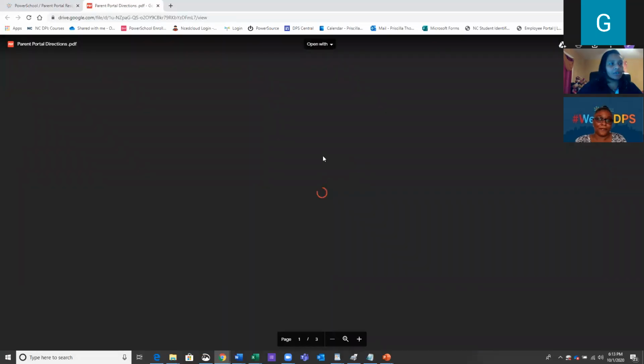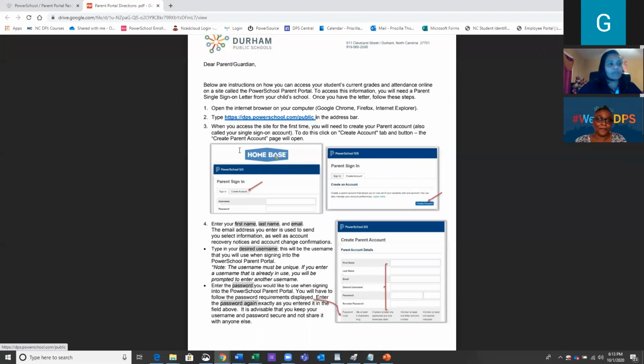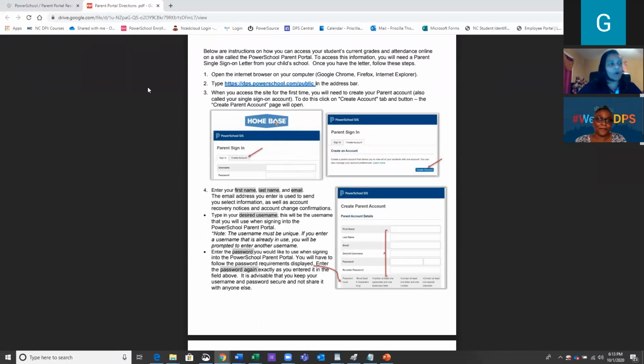We're going to allow it to load. And the letter is addressed to Dear Parents. And at the very beginning, it walks you through step by step on how to access the account for your student. It starts with step 1, to utilize a browser for the web, either Google Chrome, Firefox, or Internet Explorer, and then the DPS web page. Next, you have your login screen, and here's where I'll begin toggling between the letter and the PowerPoint.